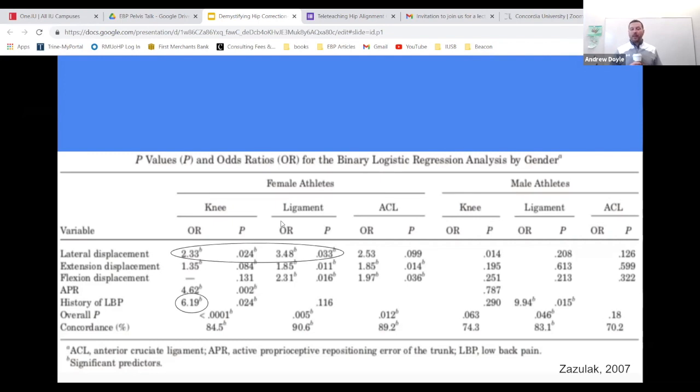History of low back pain. Well, hip, lumbo-pelvic area. Well, that's what we're talking about. I think that's going to be some of the areas that we need to be looking at as clinicians to help predict and potentially prevent ACL or knee injuries. So just having history of low back pain alone among females, that odds ratio, again, look at how high that is.